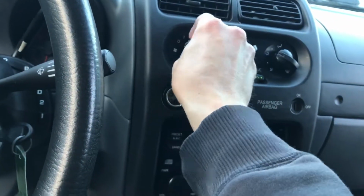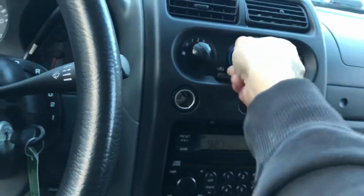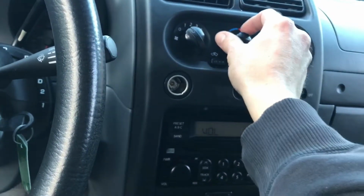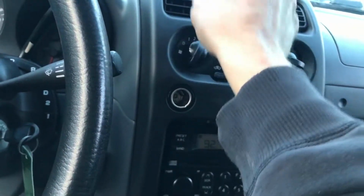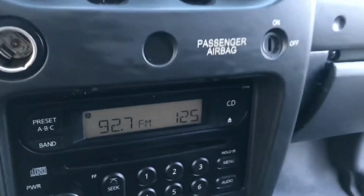Yeah, the air conditioning is freezing cold. Let me check the heat too, just because that's something that's going to be more necessary at this point. Make sure. Let me put this seat back just a little bit so I can show you.